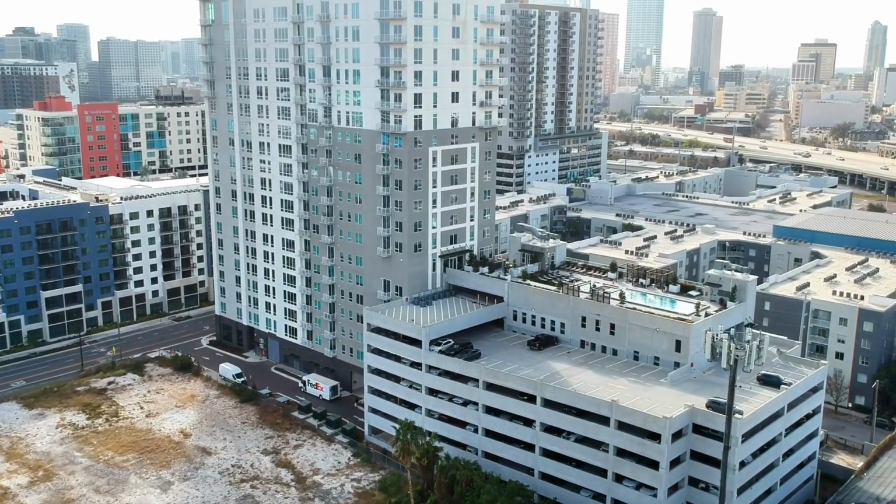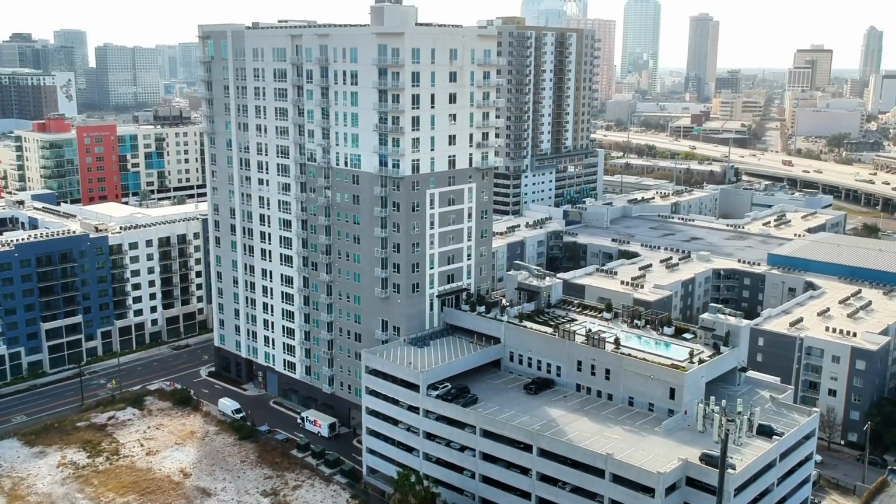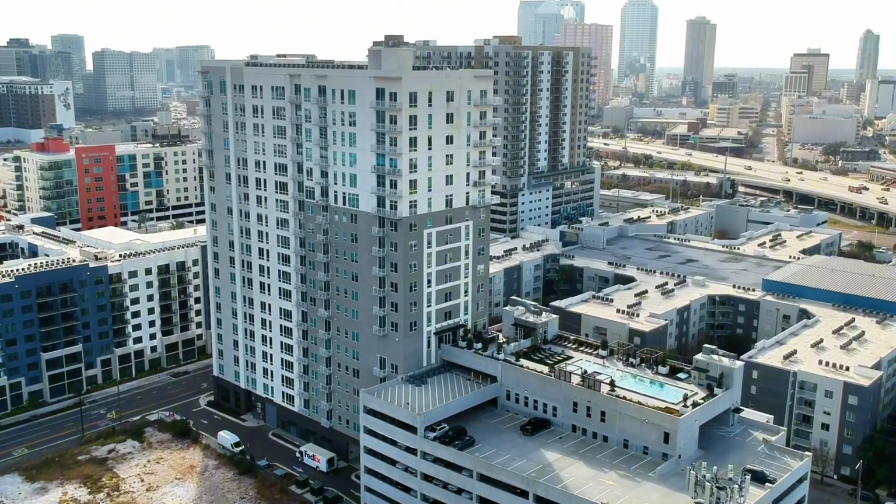And then that big one in the back is the Mav. They finished that one about a year ago. That one's 19 stories. It has 324 units, so that's a pretty huge building. Bunch of different floor plans. It's got the floor-to-ceiling windows and the rooftop pool, of course. You'll notice that pretty much all these things have rooftop pools.